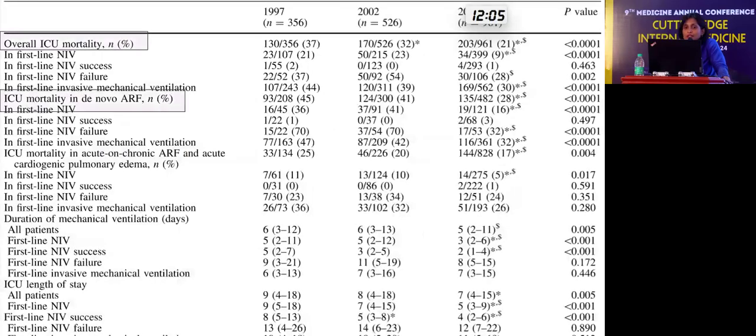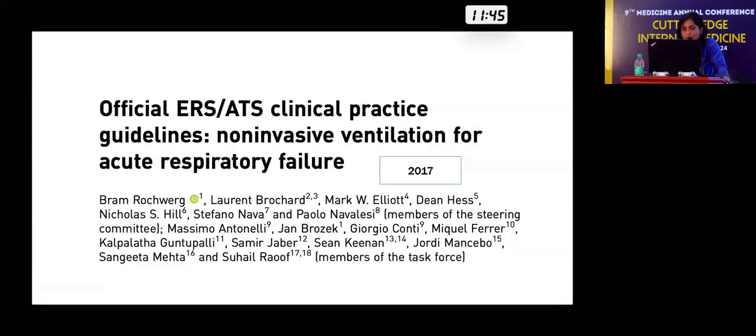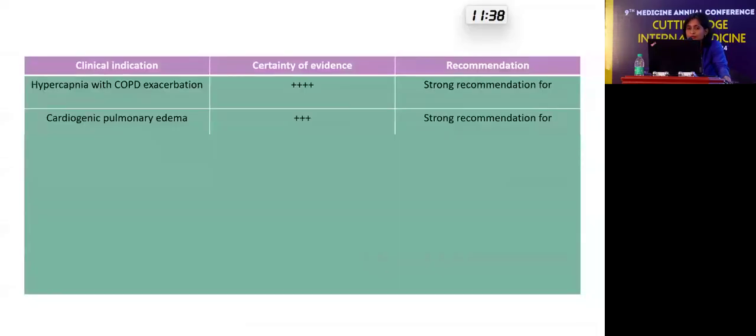And the use of NIV has been shown to improve outcomes over the past few years. I think people are getting more comfortable with the settings of NIV and how to use it. In terms of overall ICU outcome, irrespective of the diagnosis for which they've been put on NIV, the ICU mortality and duration of mechanical ventilation is much better with NIV use. This is the 2017 ERS ATS guidelines for NIV use for acute respiratory failure.